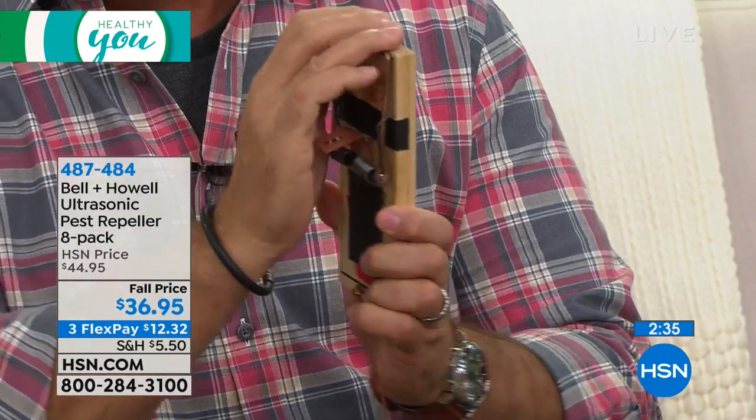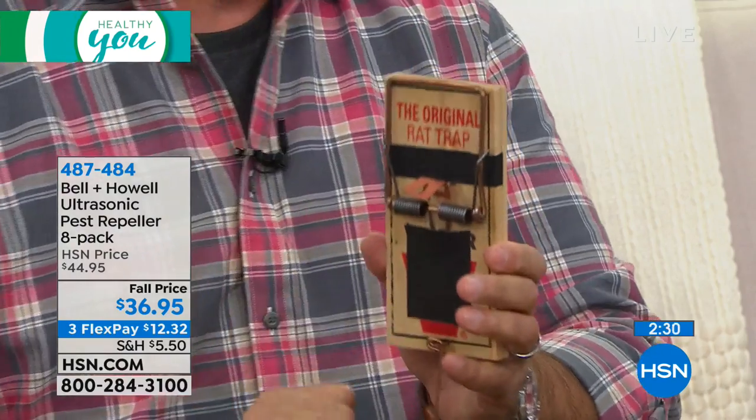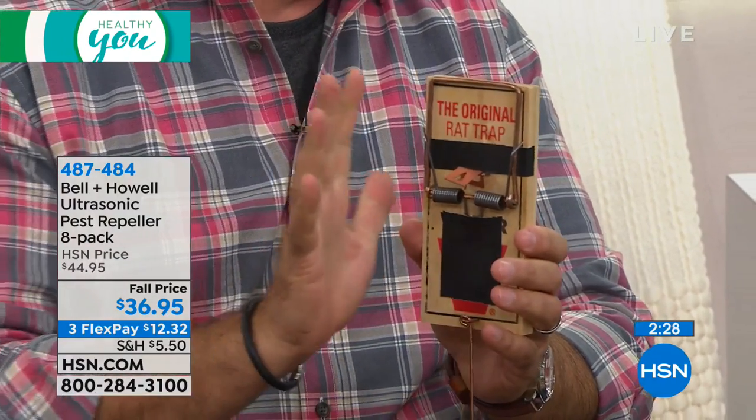You've got to bait this, but then in the middle of the night, when you hear that sound and that trap goes off, there's a carcass somebody's got to deal with. Who's gonna be doing that? Not me. There's a night of lost sleep. There's a very unhygienic, unsanitary situation to deal with. If you forget about it, then you've got an odor issue.